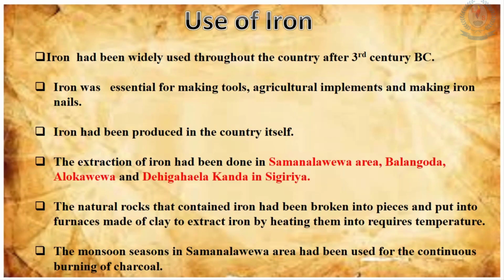Now let's talk about the use of iron. Iron too had been widely used in the country after the 3rd century BC. Iron was used to make nails, agricultural implements and tools. Iron had been produced in the country itself.